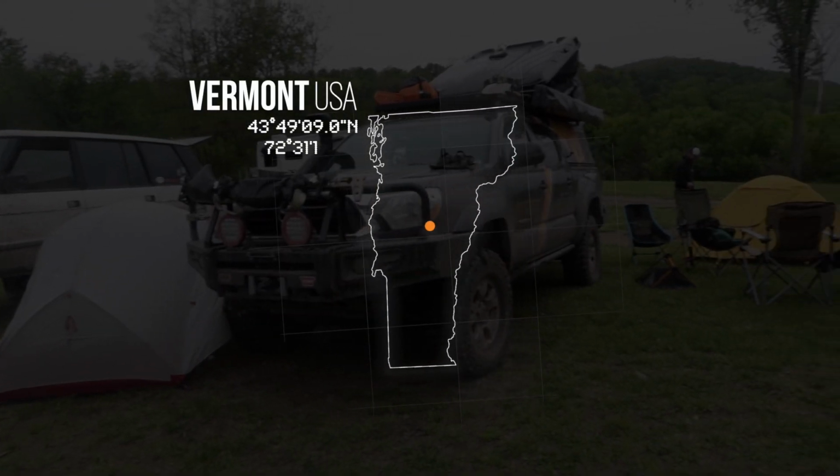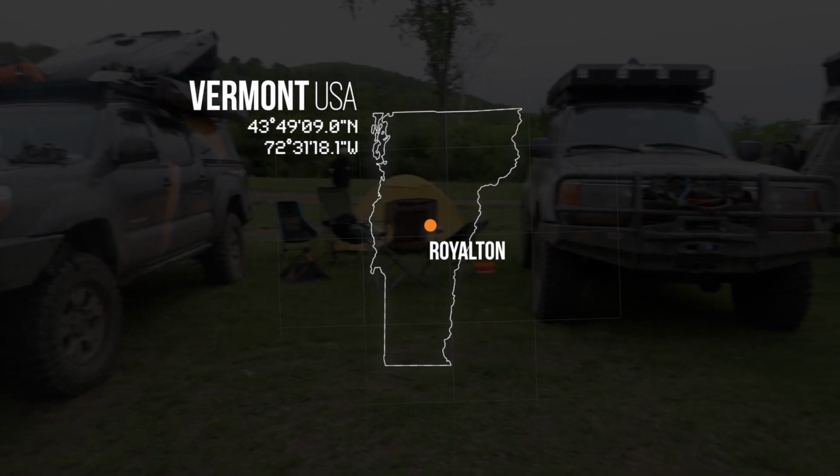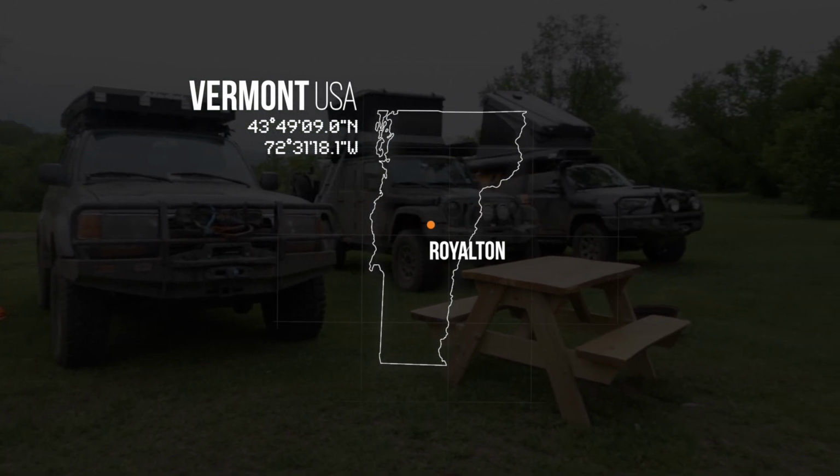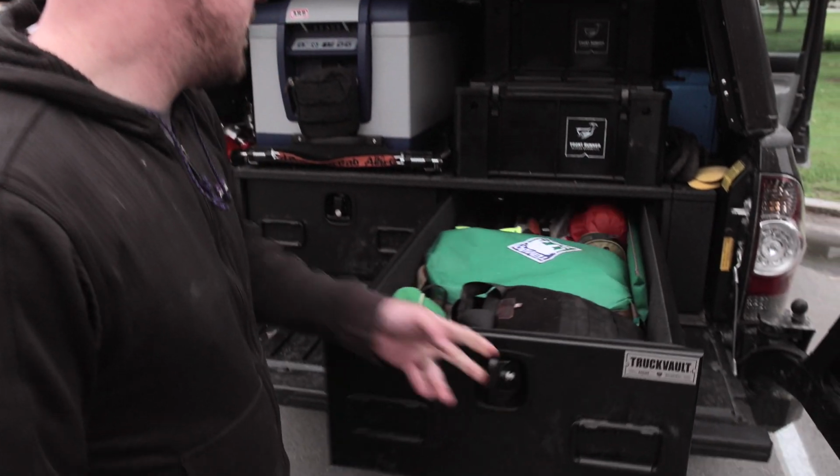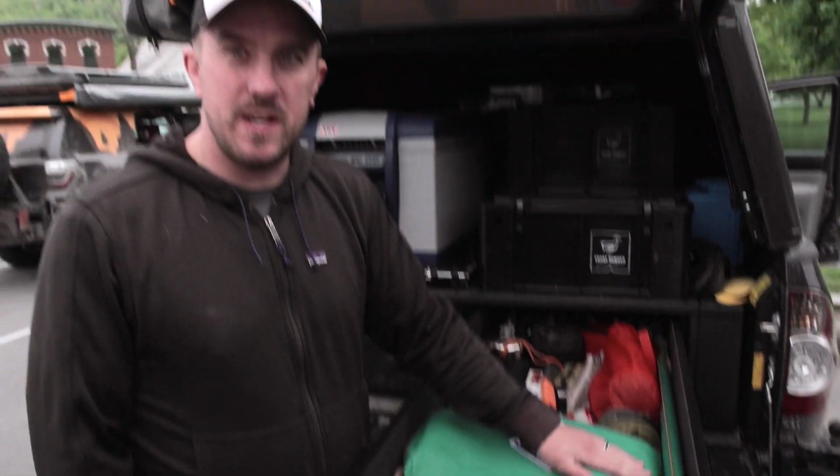Vermont this morning. Just had breakfast, stopping through, camped outside of town last night, and just wanted to give you an overview of what the inside of these drawers look like after 3 or 4 days on the road. On this side over here, we have a lot of our food provisioning stuff.